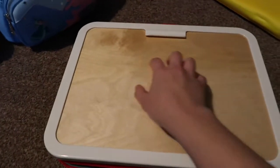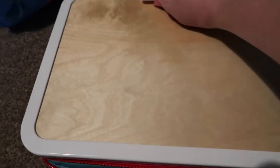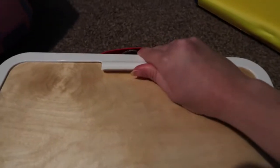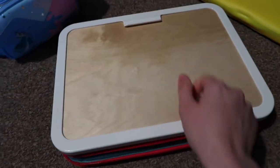But it comes with this cute little board on top. So when we're on the train, we just get it out and pop it on here. And it's got a clip as well, just there, so that whatever he's drawing on doesn't fly away. Oh, it's really cute, this.